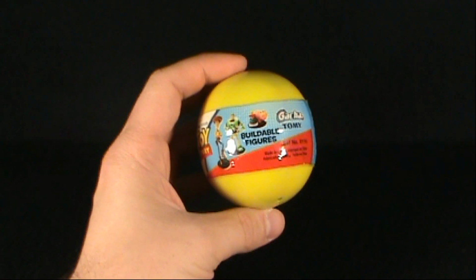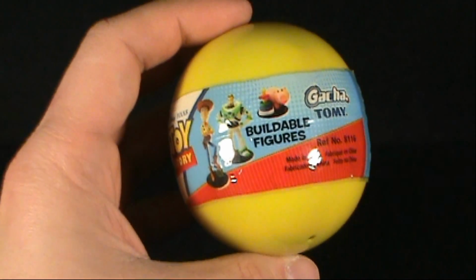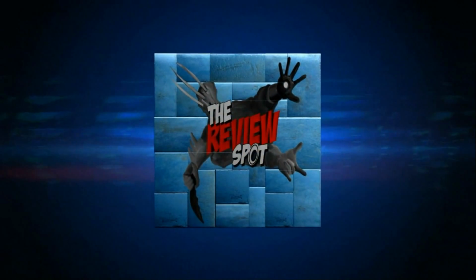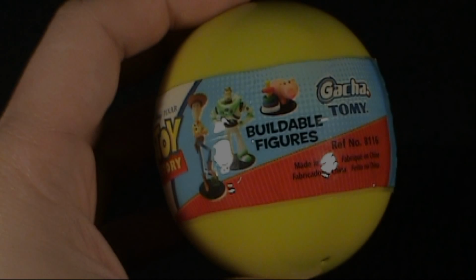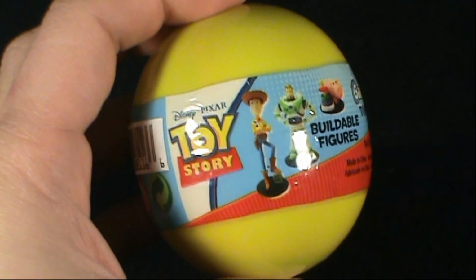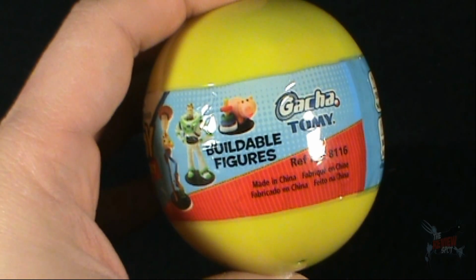Today's collectible spot, we're having a look at the Gacha Tomy Toy Story Buildable Figures. Of some of the buildable figures you can see, there's Woody, there's Buzz Lightyear, and then there's the pig. I don't remember what the pig's name is.